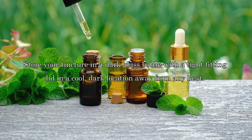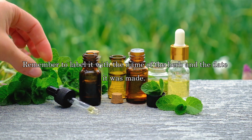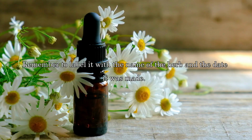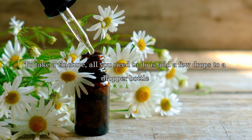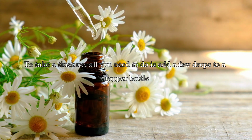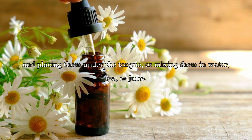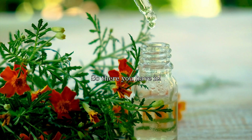Store your tincture in a dark glass bottle with a tight-fitting lid in a cool, dark location away from any heat. Remember to label it with the name of the herb and the date it was made. To take a tincture, all you need to do is add a few drops to a dropper bottle and place them under your tongue or mix them in water, tea, or juice.